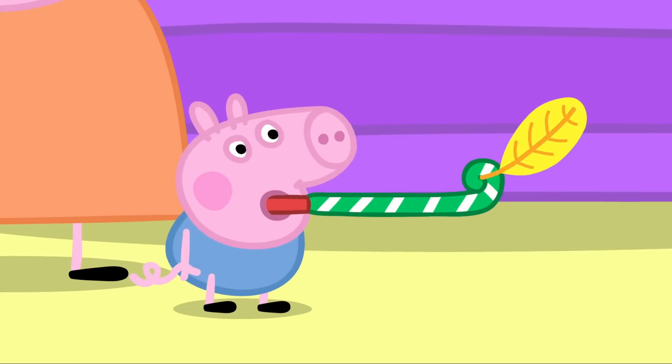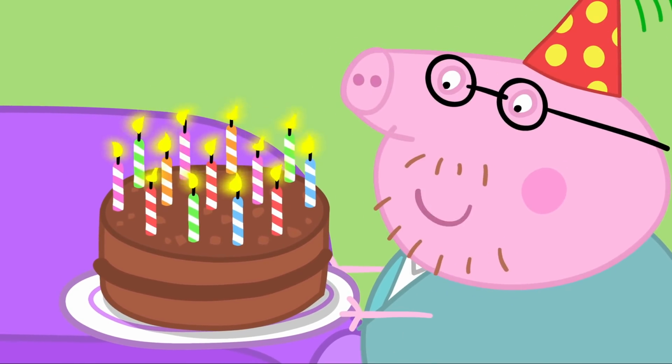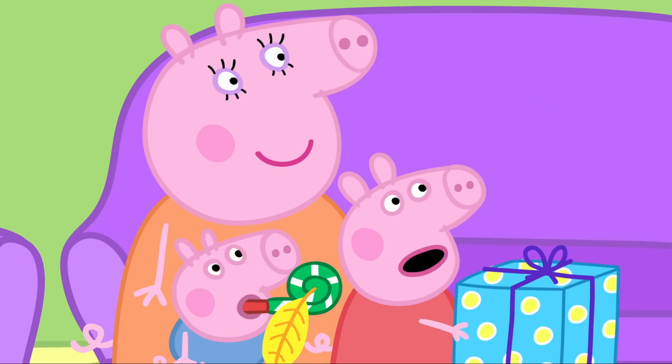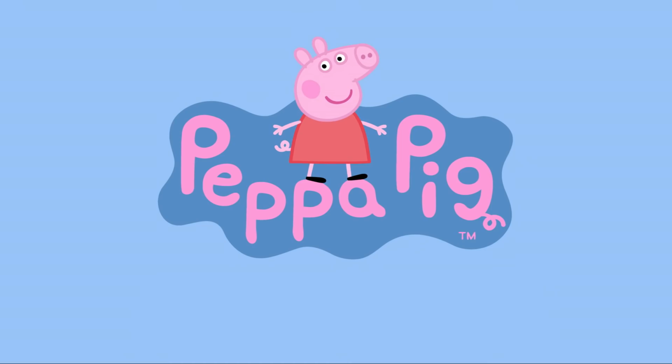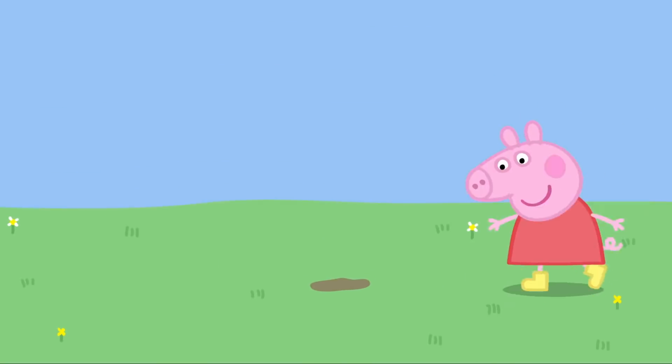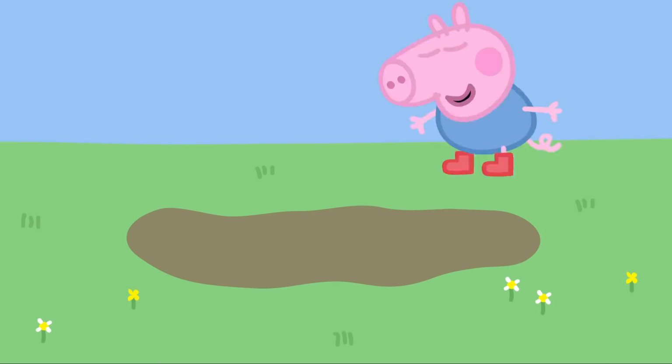Happy birthday, Daddy Pig! Thank you, everyone. Wow, what a lot of candles. That's because you are very, very old, Daddy. Peppa has found a little puddle. George has found a big puddle.